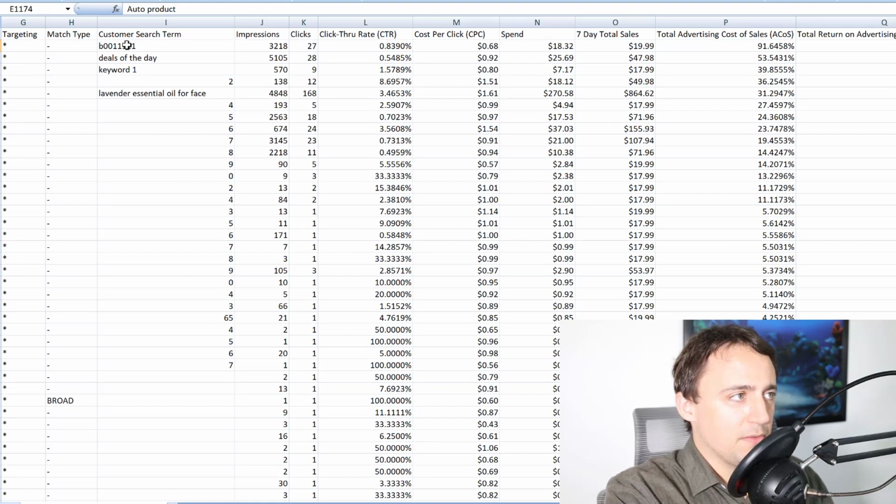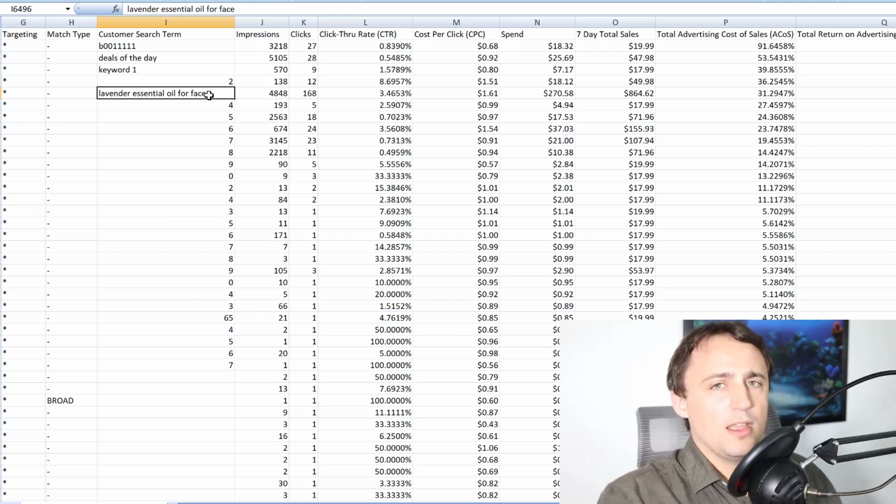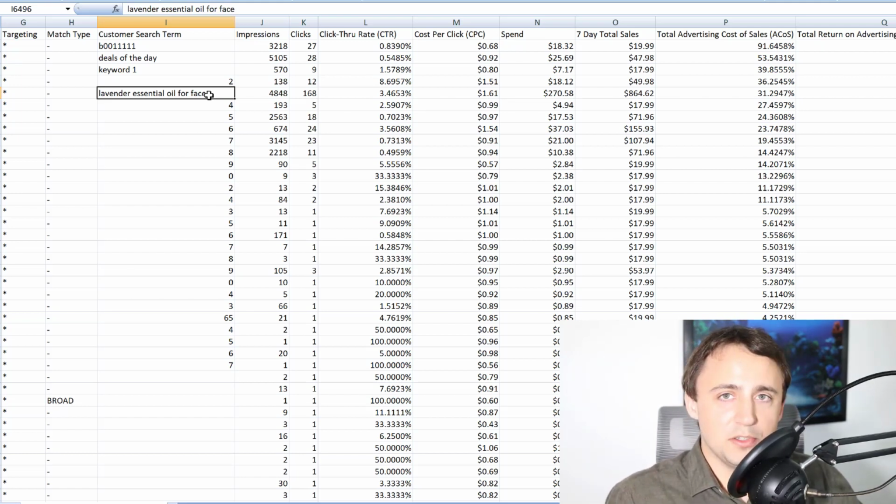So you're going to see a mixture of product ASINs. You're also going to see miscellaneous keywords. What you want to do is go to the ACOS column and sort it, and we're going to try to identify keywords that are performing well. For example, on this keyword here: 31% ACOS, $270 of spend, and the keyword was lavender essential oil for face. What I want to do with this is no longer target this keyword in my auto campaign. The reason is the auto campaign is for discovery. We've discovered a winner, and we want to take that winner out and no longer target that winner with the auto.